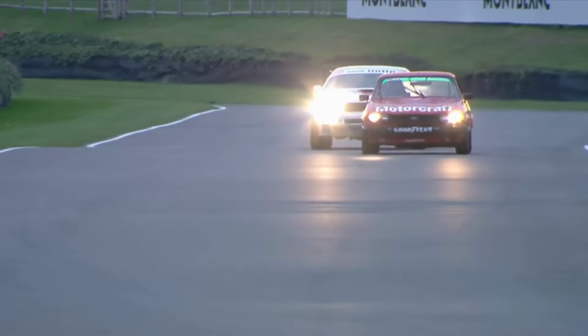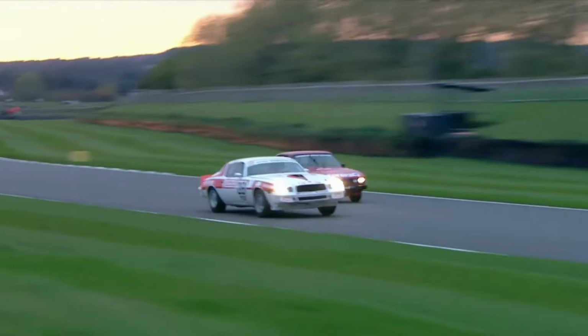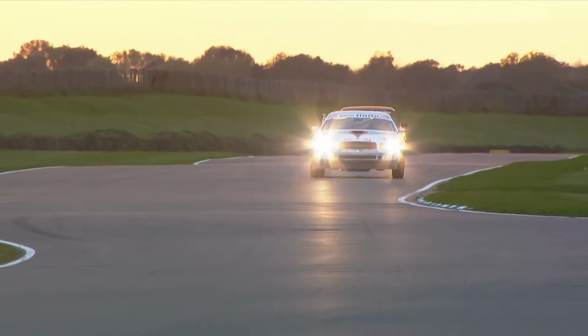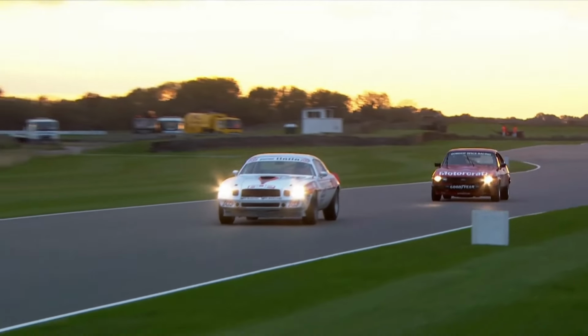But are we going to see now the power of that car be able to drag him past him as we come up to the Woodcut section? Yes, simple as that. Through he goes then. So the Chevrolet Camaro booms past into the lead.